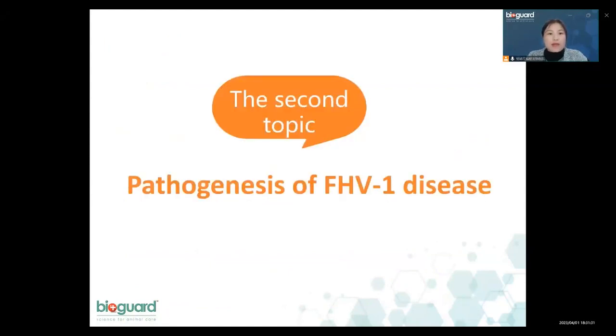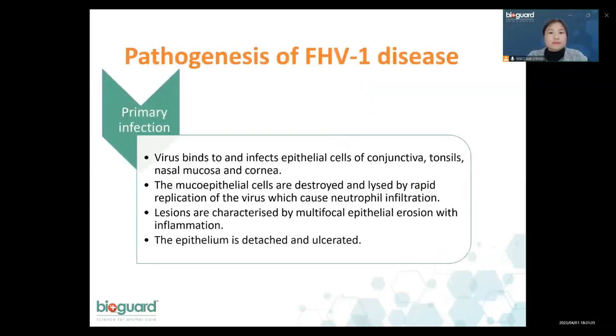Okay, let's move on to the second topic, pathogenesis of FHV1 disease. Firstly, let's look at the primary infection. Primary infection occurs most frequently in kittens and adolescent cats as maternal antibodies decline from around 8 weeks of age. The virus preferentially infects epithelial cells of the conjunctiva, tongue, nasal mucosa, and cornea. The mucoepithelial cells are destroyed and lysed by rapid replication of the virus, which causes neutrophil infiltration. Lesions are characterized by multifocal epithelial erosion with inflammation. After that, the epithelium is detached and ulcerated.